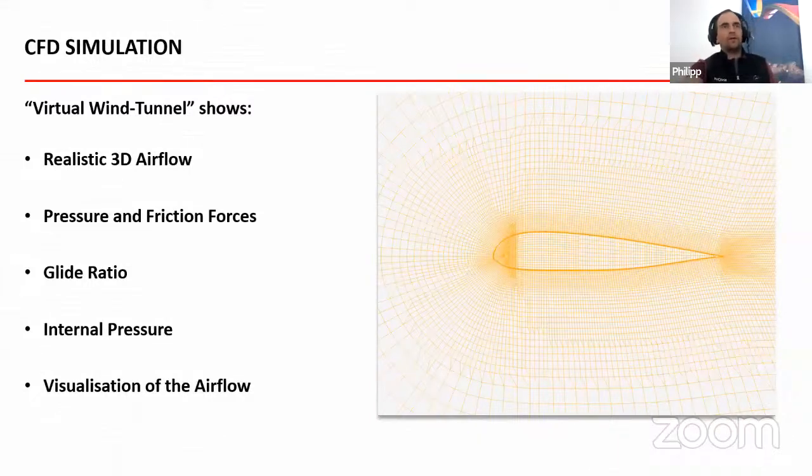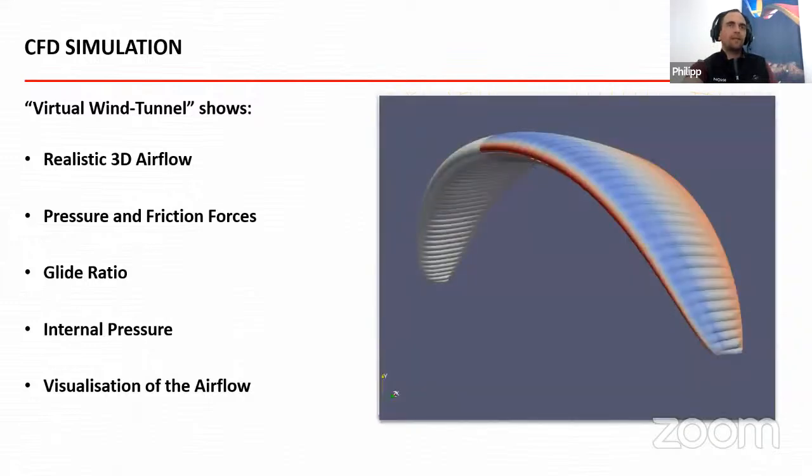And that's why the computational effort is so high. But in return, you get a really accurate idea of the forces which are acting on the wing, which then leads to a really accurate output of the lift, of the drag, and therefore of the glide ratio of the glider.